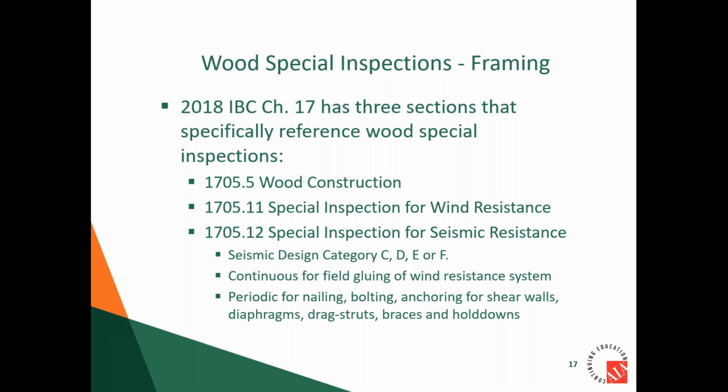And the third one, special inspection for seismic resistance, similar to the wind resistance when it comes to the type of inspections, but identifying where this falls under which seismic design category.